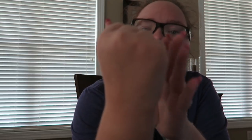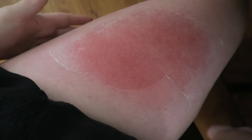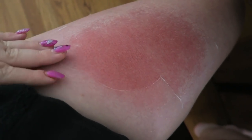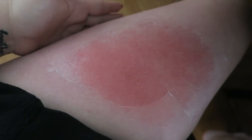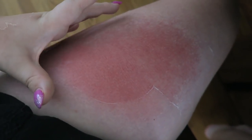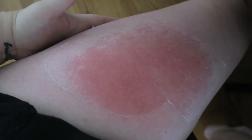This one is not peeling nearly as much. There's a little bit right in the middle, but this one was the really bad one. But the peeling on my left leg happened a little too soon. So now this leg practically just feels like an open wound. This part right here hurts so bad. This one actually looks a lot better. This one is really, as you can see, really gross looking, but it does not hurt nearly as bad as this one does, which is awesome.